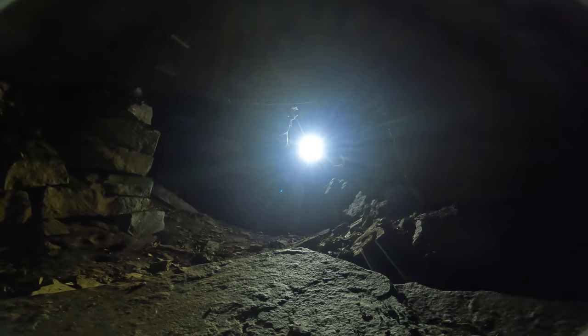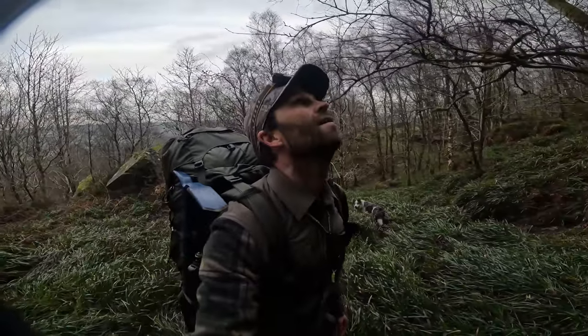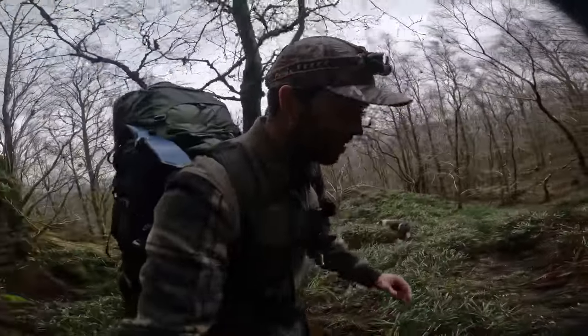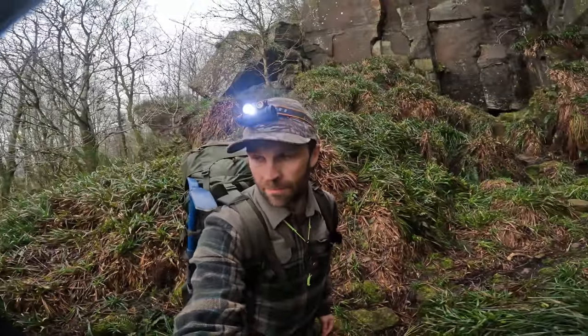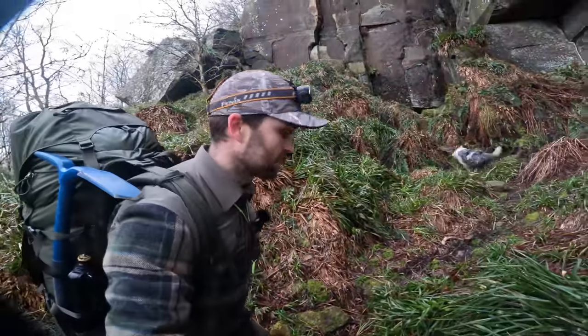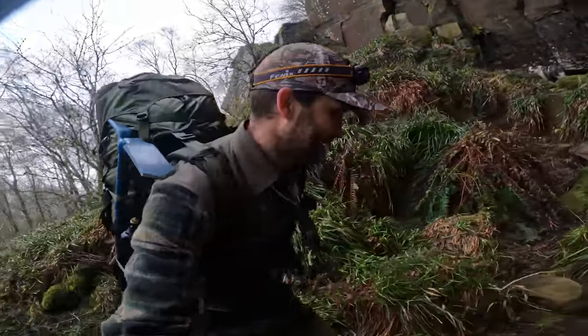There we go. I think I've located it. I think this is it. And you cannot see it from back down there at all. Come on then, Blue, come on. Go on, lead the way, get on. I'll put dog out first in case there's any ghosts and ghouls in there. Promise I'm not scared yet.